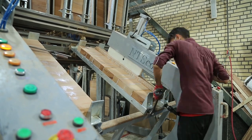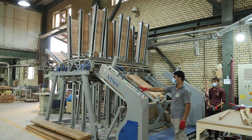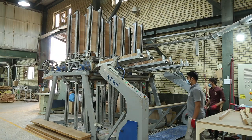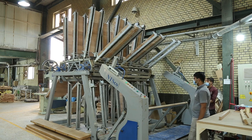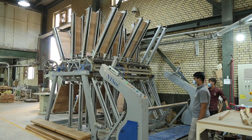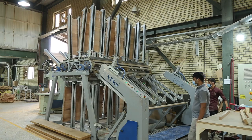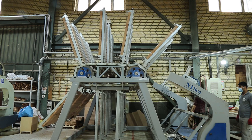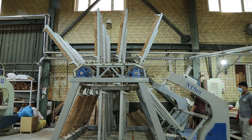Number three, for better drying. By cutting the lumber into smaller pieces, we increase the cross-sectional area of the wood. This causes the wood to lose moisture faster and dry out. These are some of the reasons. Of course, there are several.